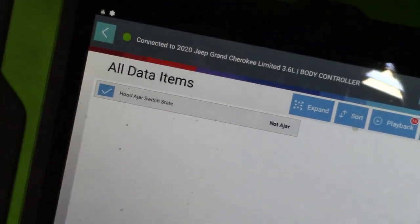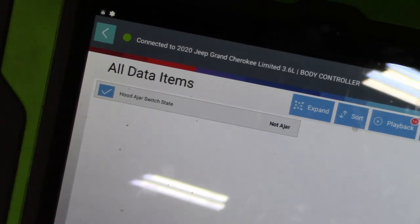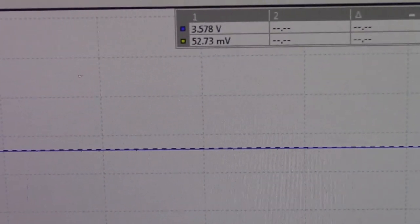So now, let's go a step further, and I'm going to set you guys up to watch this. I'm going to go inside, and I'm going to hit the hood release, which obviously did not change before. And as you can see now, we have a hood ajar on the vehicle. And we're sitting somewhere around 3.5 volts on the blue trace now. Hood is ajar.